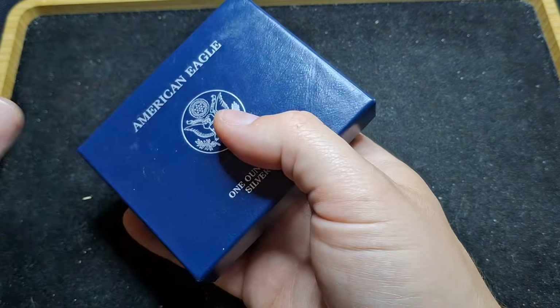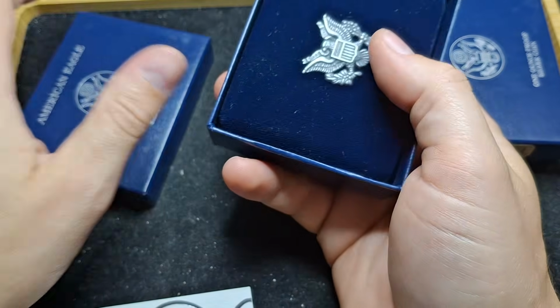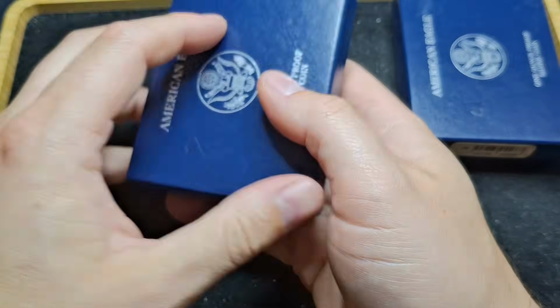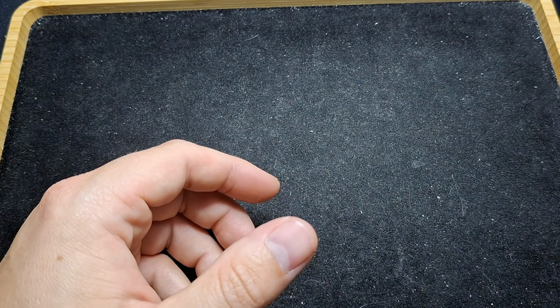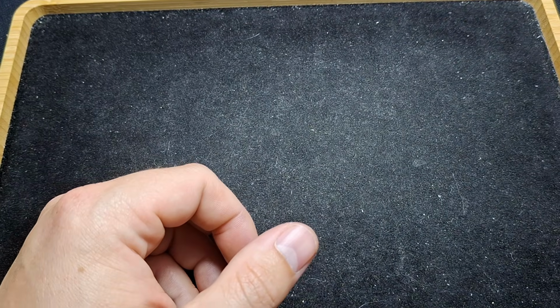I ship a lot of these. I don't offer them for sale really, as it is kind of difficult to track what dates I have, the condition, etc. So I just save up until I get like 40 of them or whatever and ship them off to the wholesaler and make a few bucks a piece on something like that.